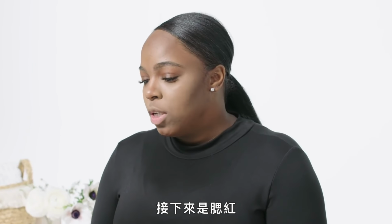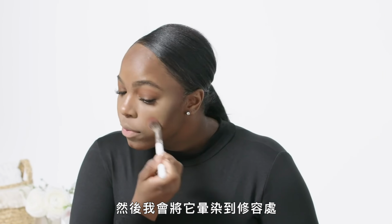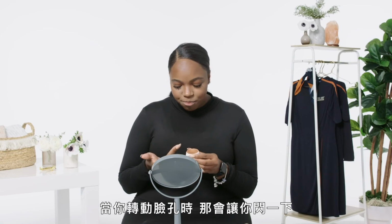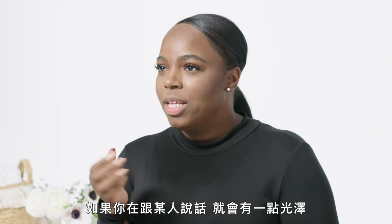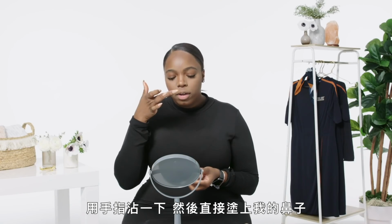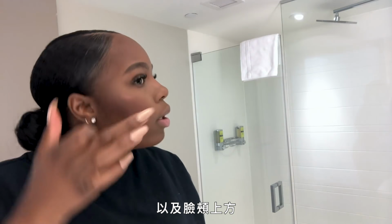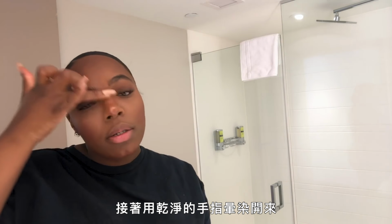Next is blush. I like a lot of it, and then I blend this into my contour. So I love highlighter. Some people say that I overdo it, but I don't think you can. It brings that little extra pop when you turn your face. If you're talking to somebody, that little shimmer. I take it on my finger and I just apply it down my nose and on the top of my cheeks. And we're gonna take a clean finger and just blend it in.